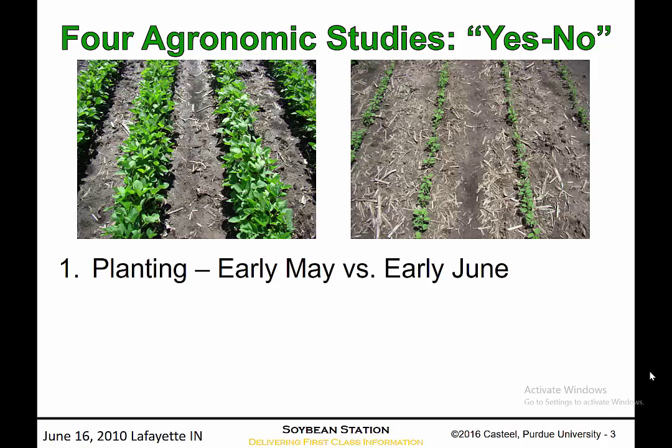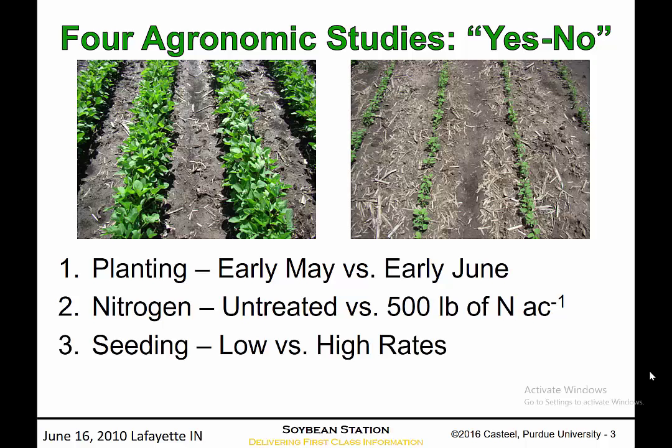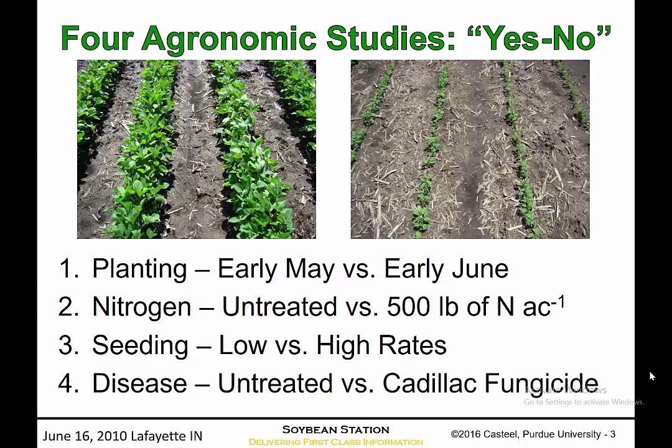Our first four studies were kind of a yes, no comparison. We had 60 cultivars, which is a lot. We looked at planting date, early May versus early June. Nitrogen: is there any limitation to the top end yield of soybeans? This is the study our group led. We all did all four studies, but we poured 500 pounds of nitrogen on it. We knocked out fixation completely. We made great company with EPA and everyone else. And we got 12 bushel gains, which, if you do the math, doesn't work out, right? But the top end yield potential was still there to have more. We also looked at seeding rates, low to high, as well as disease package: doing nothing versus Cadillac seed treatments and foliar fungicide. That's where we started in 2010, 2011.